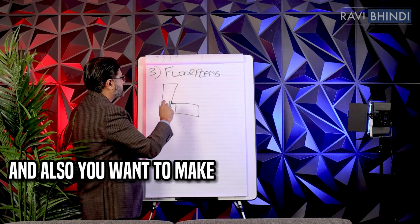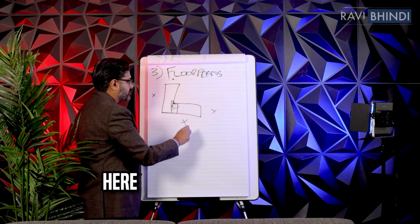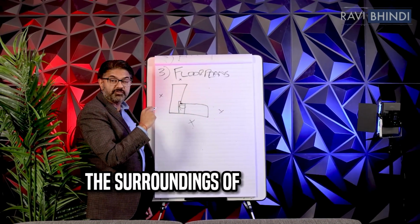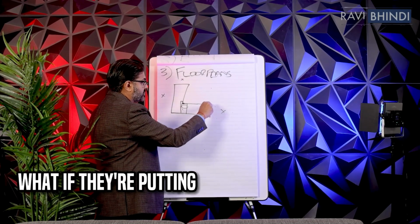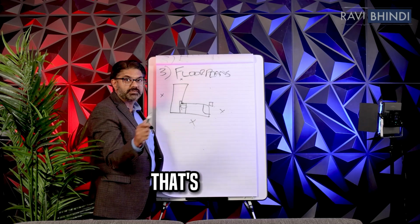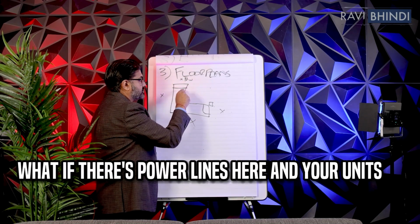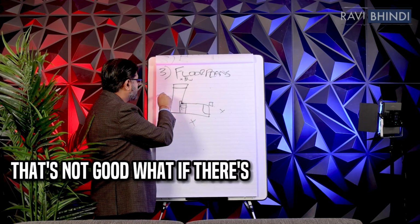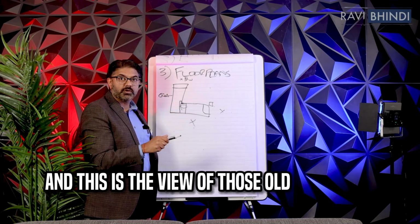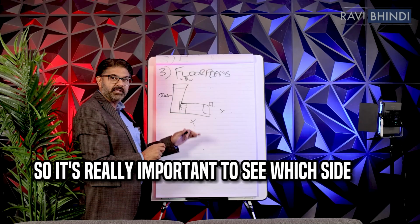And also, you want to make sure that what is coming up here, what is coming up here, what is coming up here. Because it's really important to know the surroundings of the building. What if they're putting garbage pickup right here and your unit happens to be here? That's not good. What if there's power lines here and your unit is here? That's not good. What if there's some old complexes here and this is the view of those old complexes? Maybe they're not maintained well. So it's really important to see which side you should pick.